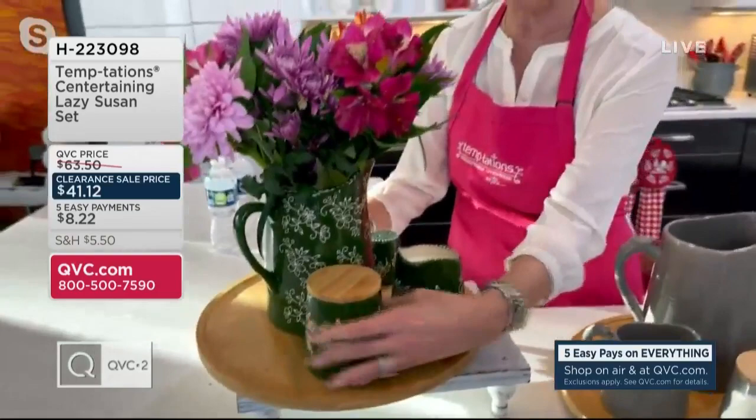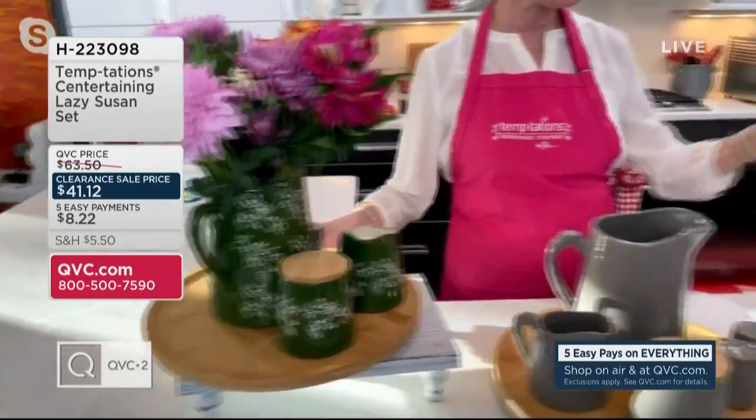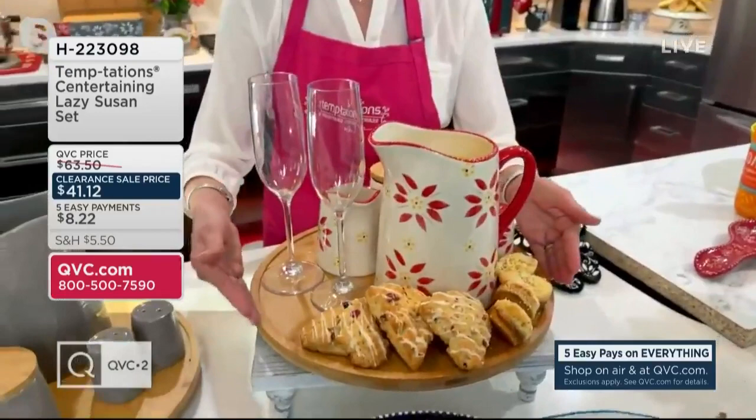Again, with a Lazy Susan, it's really important how it turns. We have spent a lot of time to be sure that this is the most perfect turntable on the bottom. Let's come on over here and check this out. Over here, we put food right on here, because remember that wood is food grade safe. So we layered our scones right on here.